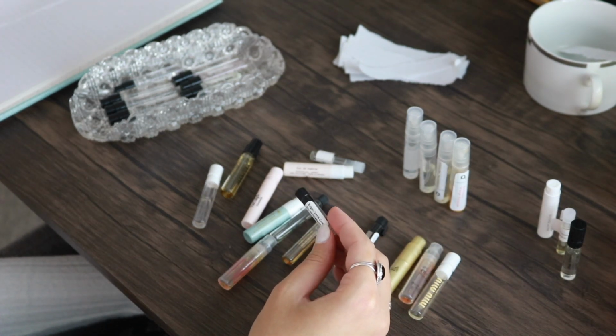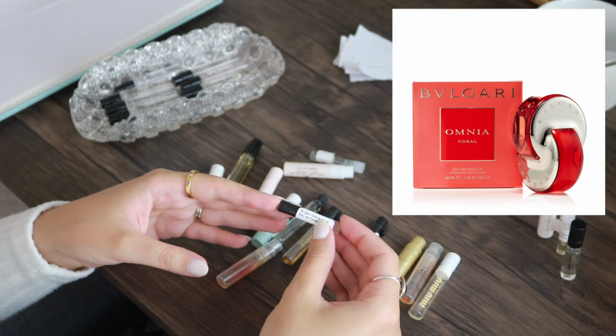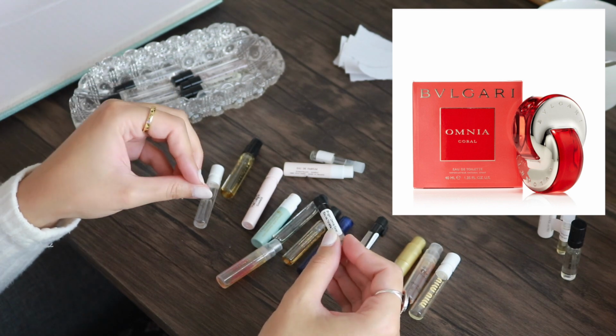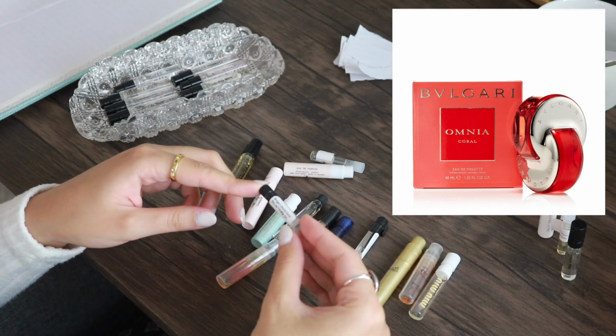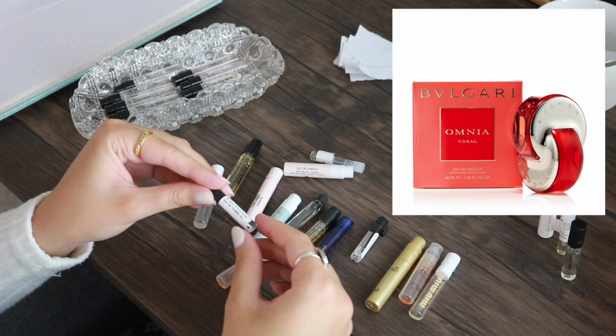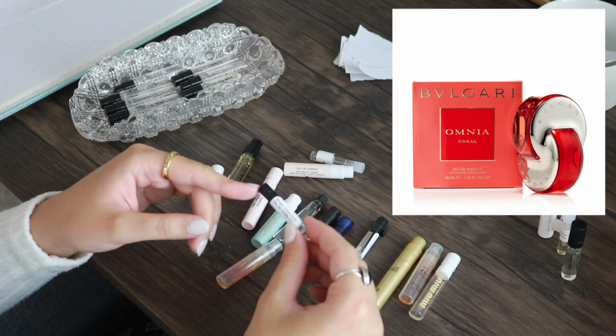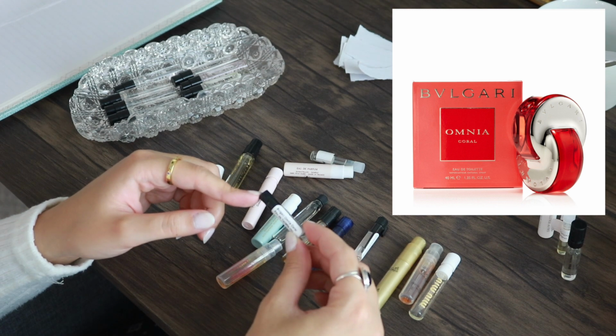Let's talk about one that I'm currently considering buying. This is Bulgari Omnia Coral, and this one is a very fresh, pretty, girly, summertime scent. I believe this has hibiscus in it, and I'm not sure what the other notes are, but it's a very pretty feminine scent.